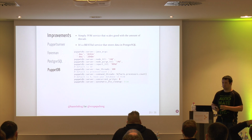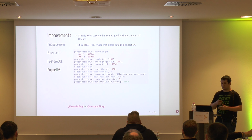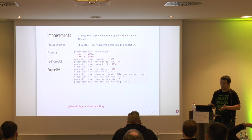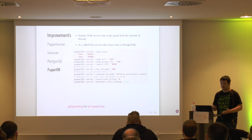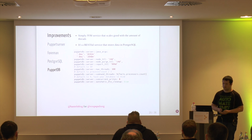And afterwards, again, we saw that agents are running into timeouts and that the single Puppet server just hadn't enough CPU power to handle all the requests. And back then we had 3,200 agents, I think, with an average of 800 resources per node. And their agent runs every hour, I think, so quite often. And they produced a huge amount of load.